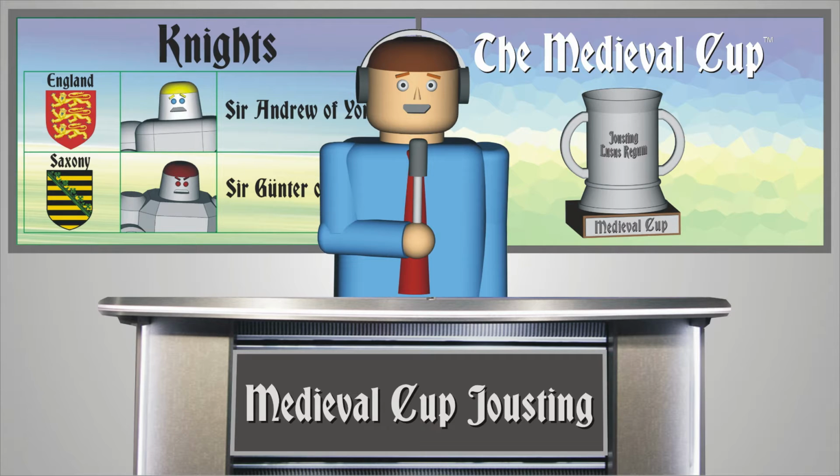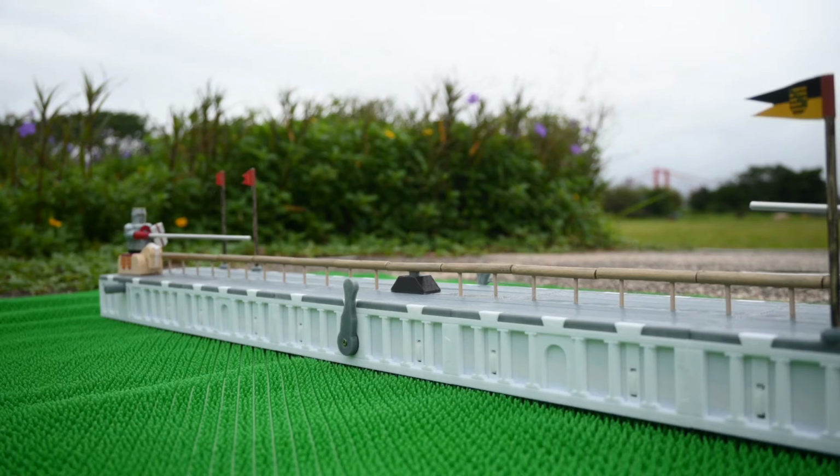Ladies and gentlemen, we hear the roar of the unwashed masses, and that can mean only one thing, that our knights are on the track and ready to go. Let the joust begin. Joust 1.